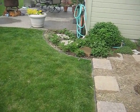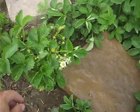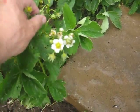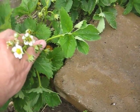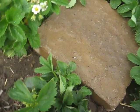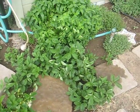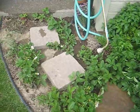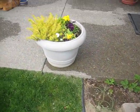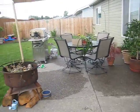And my strawberries have grown up quite a bit. Got lots of blooms. They've got some set on, but nothing growing real big yet. But it's sure grown a lot since last year. And brought the house plants out. Let them have some real air.